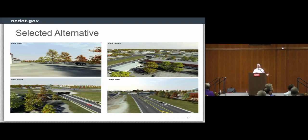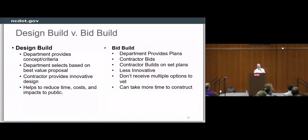So that gets us through all of the design considerations and how we got to the over-under and what we're practically building out there today, which gets us into the construction. This is the part I like. So when you hear about the U-4437 project, probably one of the first things you hear is this is a design-build project. So what does design-build mean?